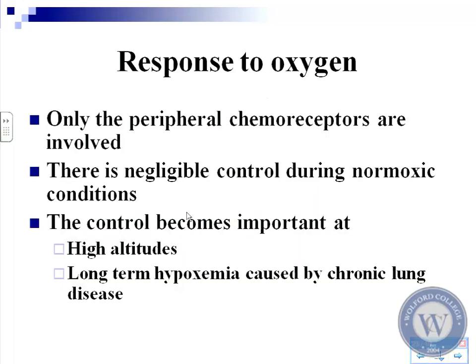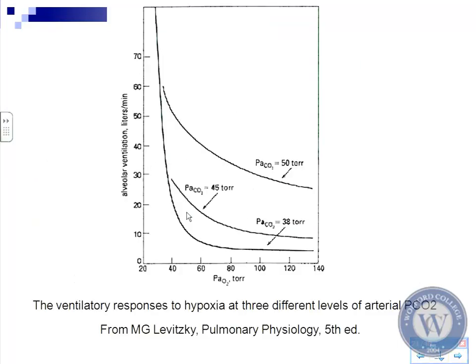Now, the response to oxygen is located in the peripheral chemoreceptors. They're negligible during normoxic conditions, and they're really kind of important at high altitudes or in long-term hypoxemic patients with chronic lung disease, like bad COPDers. But if you look at anesthesia and oxygen responsiveness, it's a waste of time. You don't expect somebody to be oxygen responsive. By the time they're oxygen responsive, they're not only desaturated, they're in the 60 sats, but they're also becoming hypercarbic, which is not a good place to be.